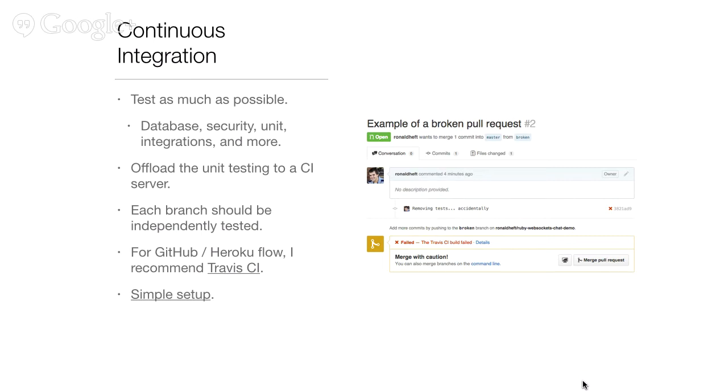One of my favorite ones is Travis CI. If you're using some kind of service like GitHub to actually host your code, Travis CI can integrate with both Heroku and GitHub. This is a view right here on GitHub of a feature that had its unit tests fail. And you'll see right here on the option to merge that feature in, it's letting you know that the build failed. So it's integrated nicely.